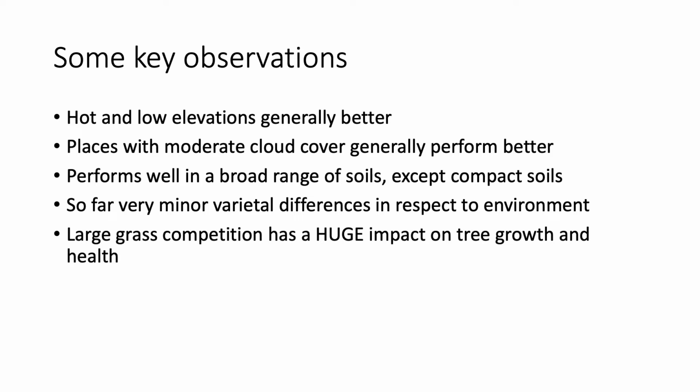Those hybrids are the varieties that perform really well on the low-lying atolls, with really high salinity, crushed coral soils, and there may be some differences there, but as far as the varieties we see in Hawaii and the ones that we're evaluating, again, not much difference in respect to environment.